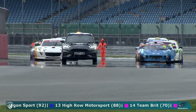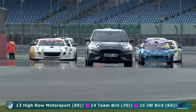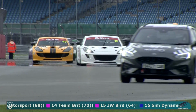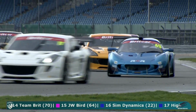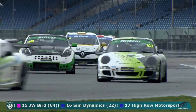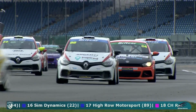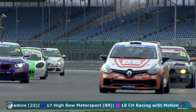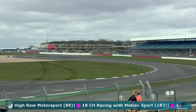The safety car moves off, ready for the rolling start. 50 minutes of racing coming your way with a 10-minute pit stop window in the centre. The pit window opens after 20 minutes of racing, closes 10 minutes later. Hopefully all the drivers have been reminded this time. Watch for the BMWs from the back.